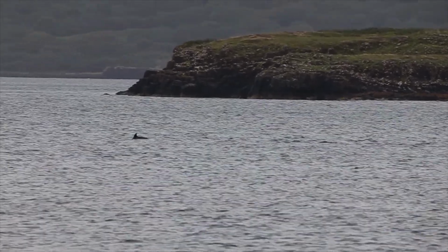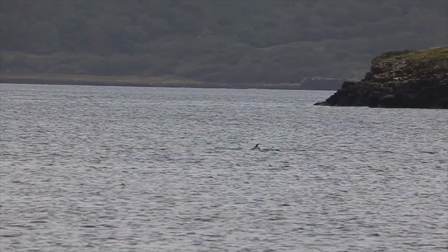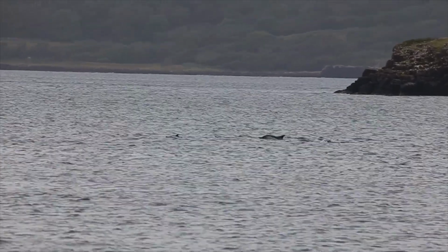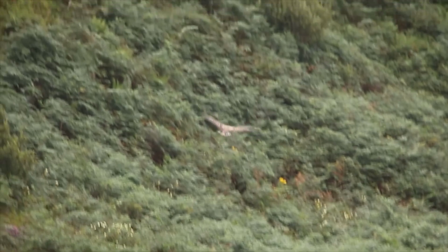And to end things on a high, a lone juvenile white-tailed sea eagle flew across the sea and right over my head. I was very lucky to have my camera to hand for this encounter, and just about managed to record a short video as well as images of it flying overhead.